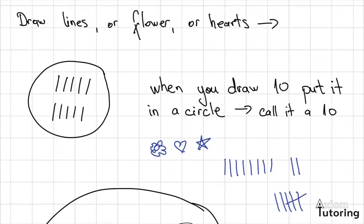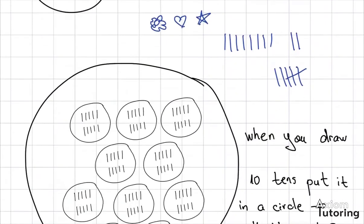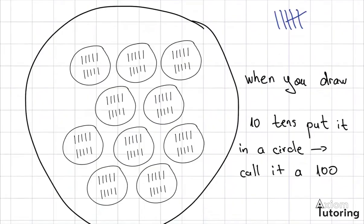We can draw 10 lines like here, and then we circle it and we call it a 10. Then we can draw 10 tens, circle them and call it 100. In this way, children are visually introduced to our base 10 system in a very natural and meaningful way. And finally, we move to the abstract stage.